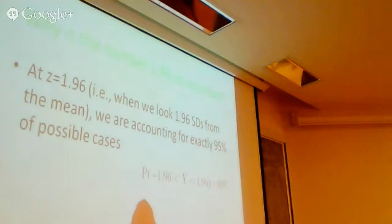Okay, here's the math notation for it. The probability of your score falling between 1.96 below the mean and 1.96 above the mean is 95%. Another way to think of that is your midterm mark has a 95% chance of being plus or minus 1.96 standard deviations away from the mean of the class. Obviously, if it's above that, you've done really well in class. If it's below that, you've done very poorly in class. So if you are 1.99 standard deviations above the mean, you're extraordinary. You're like 99th percentile.